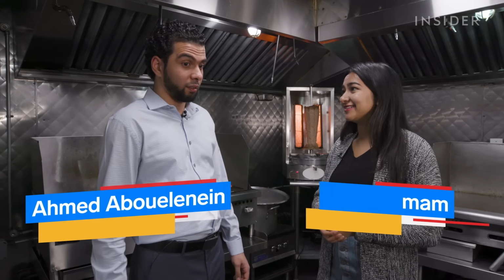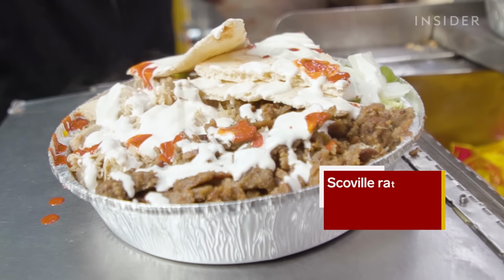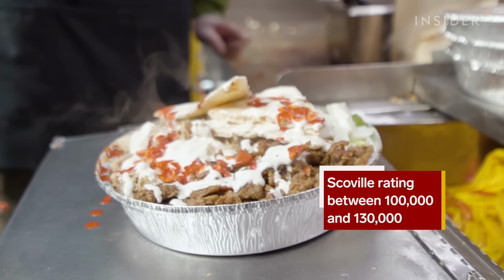We call the red sauce 911 because it's very, very spicy. I personally have not tasted it. What? Ever? Never. I don't eat spicy. I cannot tolerate spicy. The sauce has a Scoville rating between 100,000 and 130,000, which is over 40 times hotter than Tabasco. Hot sauce too?